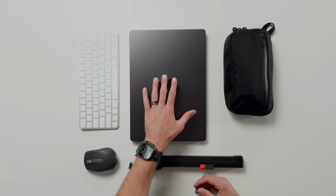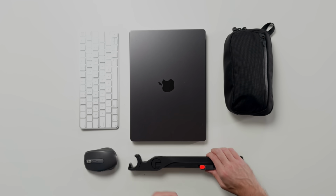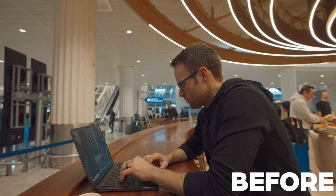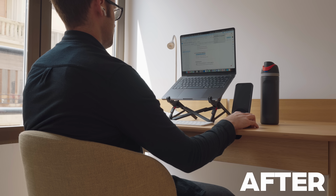This is the computer that I use for everything. Insert your computer of choice here. This is the Roost stand. I can handle a week of craning my neck, but I knew after a month it was gonna be problematic. And so I like that this thing is lightweight and height adjustable. It gets my computer up to a good eye level.